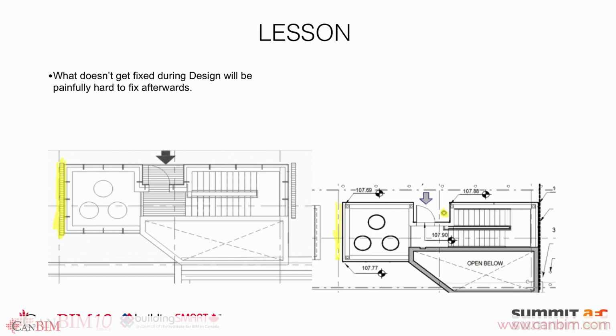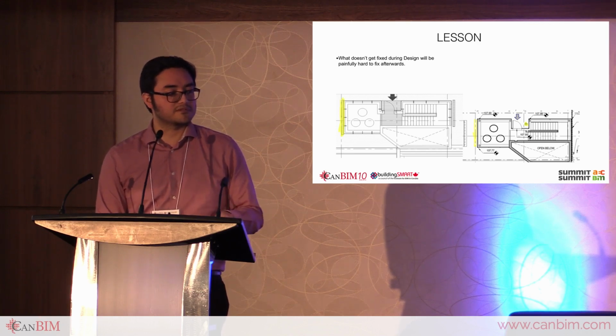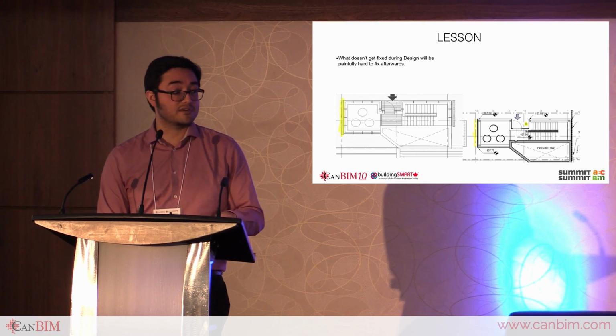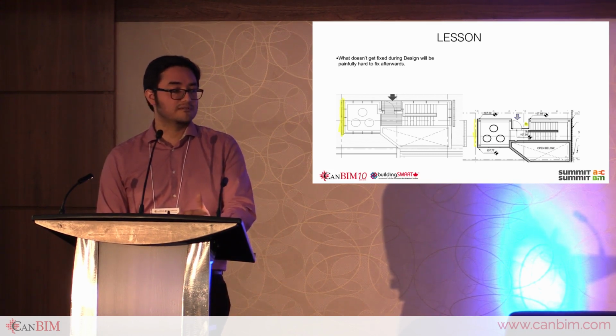So how can we communicate and have processes in place that manage this information better so that the changes get tracked? Because if there's a trench drain, there's going to need to be piping, and if there needs to be piping, that needs to be coordinated. And if there's discrepancies within one and the other, again, it matters, not just for coordination, but also for the record model.